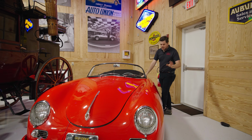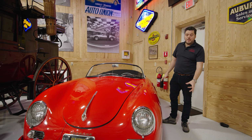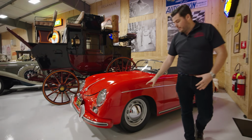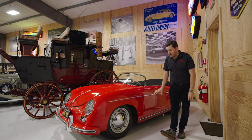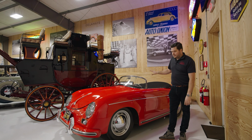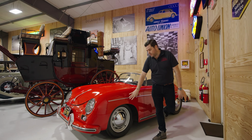And so original that we actually have the original tires from the factory on the original wheels. Now this is currently equipped with a second set so we can drive it, because you're not going to really want to drive on a car with tires from 1955. But when we show the car, and this car is going to be shown this year at a special event, we will equip it with the original 1955 tires from the factory.